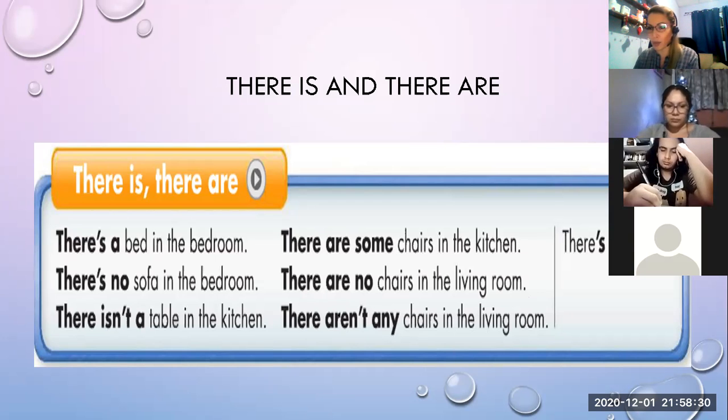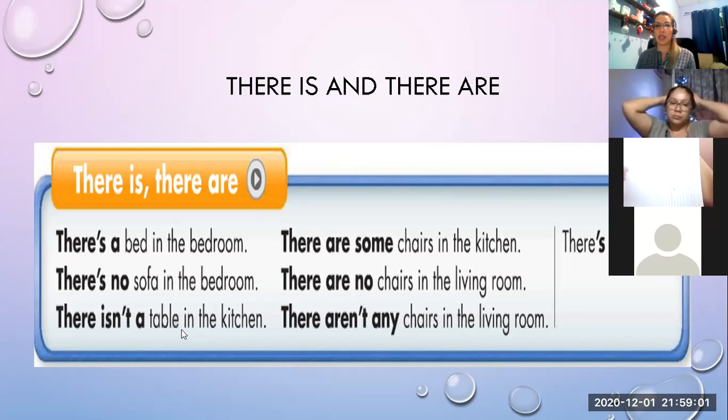Pero no vaya a usar los dos juntos. A veces sucede que usan los dos juntos. No any, eso está incorrecto. O usa no o usa any. Aquí estamos diciendo there are no. Pero aquí es aren't any. ¿Ok? So en este caso sí, there aren't any. Pero no podemos usar no y any juntos. Right? That is incorrect. There are no chairs in the living room or there aren't any chairs in the living room. So that's basically about the grammar.